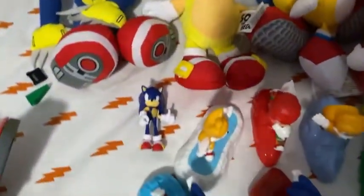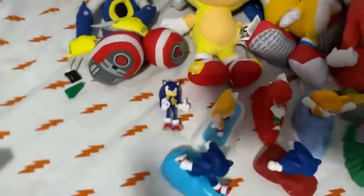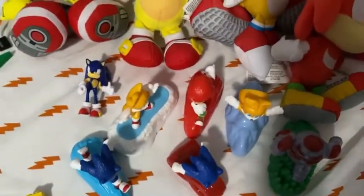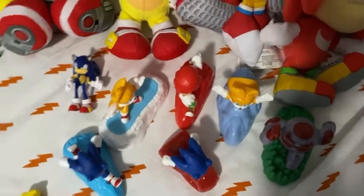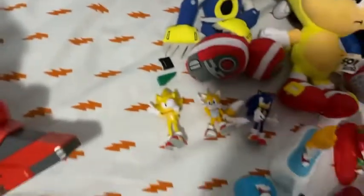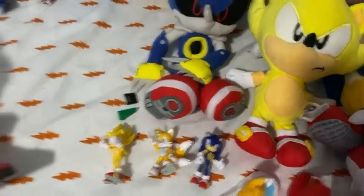Let's start off with the Sonic 2-inch, 5-inch figure by Jack Specific. Pretty much all my Sonic action figures are by Jack Specific. Next we're gonna go with the 2-inch 5-inch figures. 2-inch 5-inch Tails. Next we're gonna do 2-inch 5-inch Super Sonic. Then we're gonna go with Classic Sonic.